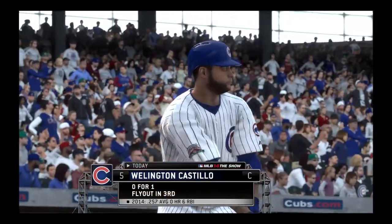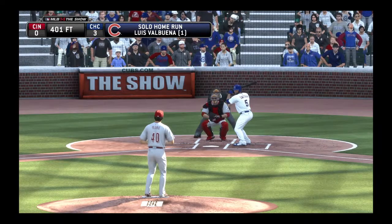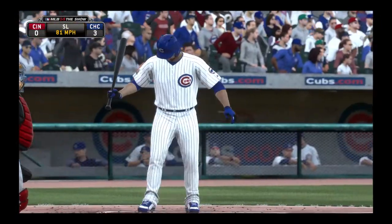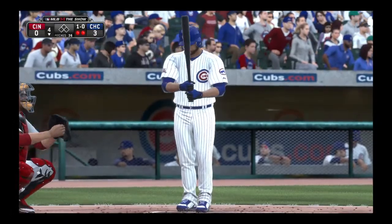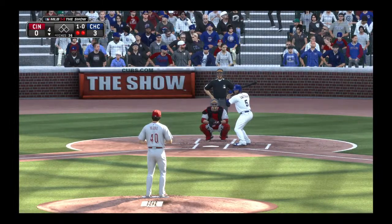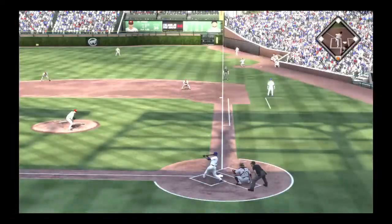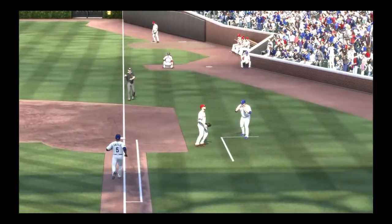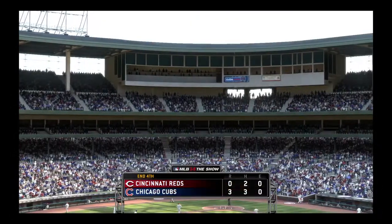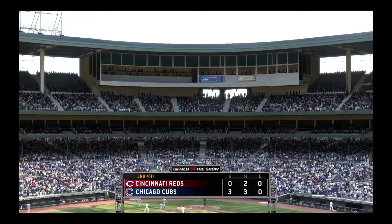Wellington Castillo will try it again. He flew out his first time. Down and away, 1 ball and no strikes. Bases are empty here with 2 men out. Now a ground ball heading for the Gold Glover Votto at first. And he'll step on the bag himself, and the inning is over. So they get a couple of runs on 2 hits, no errors, and no one left aboard. On to the top of inning number 5 we go. The Cubbies are in front, 3-0.